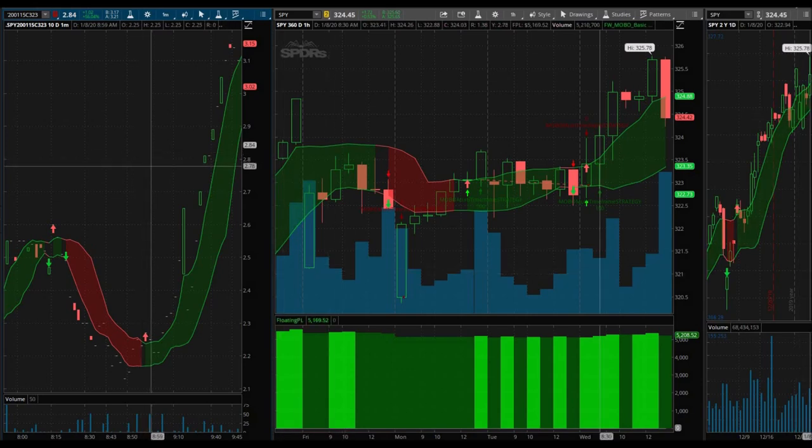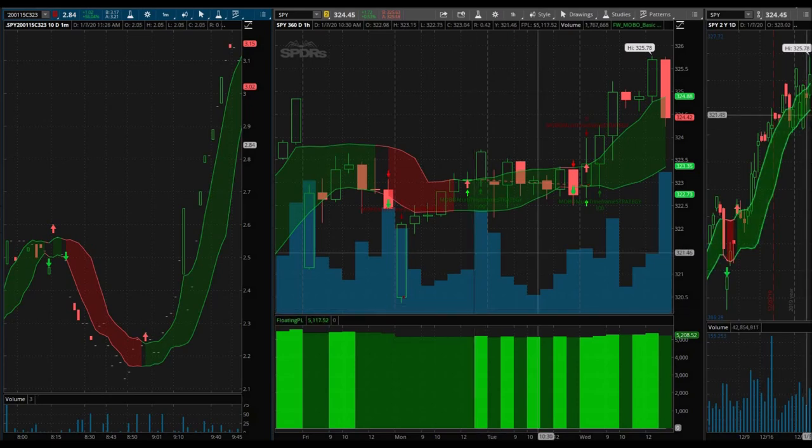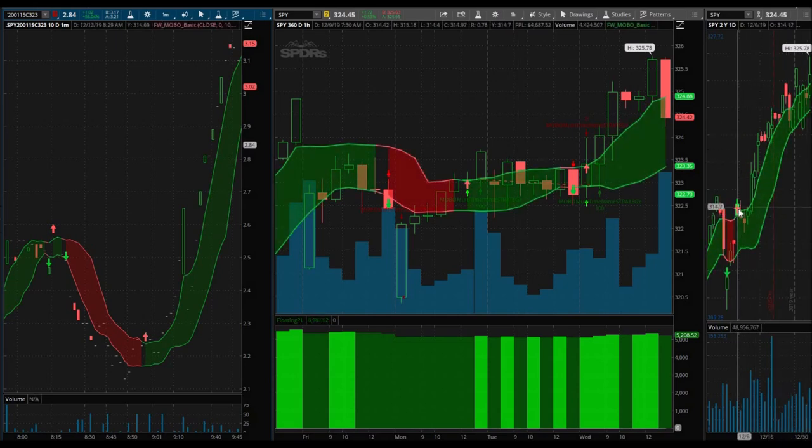On the far left hand side, we have the intraday chart of the options that I traded. This is the 1 minute chart. The middle chart is the 1 hour chart of SPY. And on the far right, this teeny tiny chart is the daily chart. A quick rundown as to what is happening here. On the daily chart, we're still in an uptrend. You can see that the last signal that we got was an up arrow. We're still only trading to the upside.